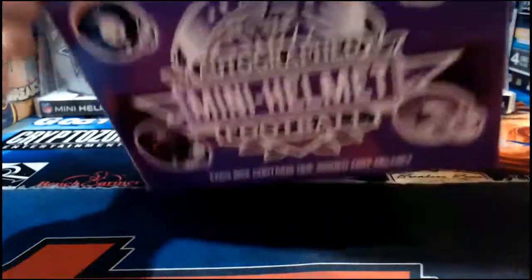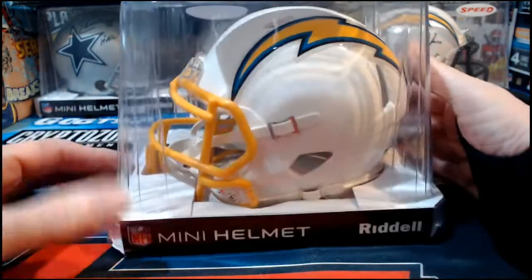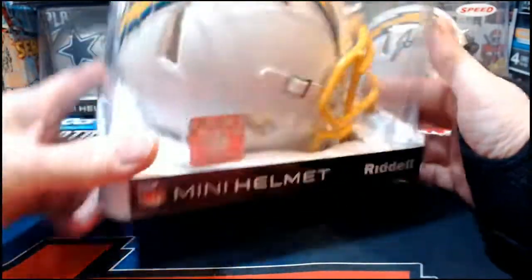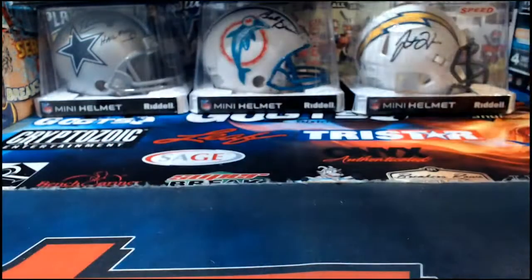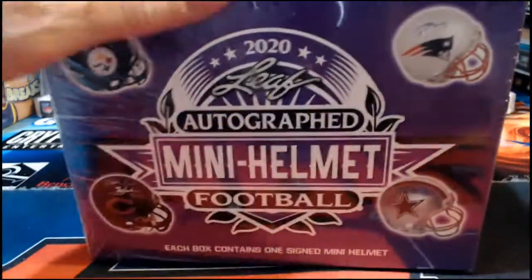And speaking of how many Fred Deans does a person need, here he is again, although sometimes we see him as a Niner. Tonight, he's a Charger. So, Chargers, Hall of Fame inscription, and Beckett authenticated by sticker and paper. So now we're a pair for the Cowboys, a pair for the Chargers, one Panther, one Dolphin.